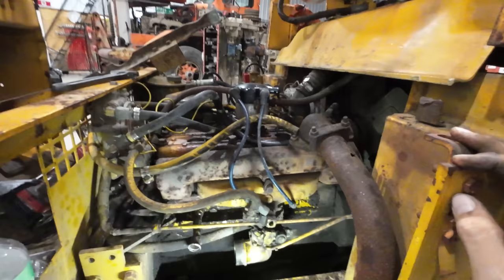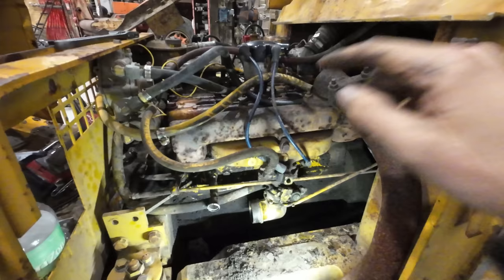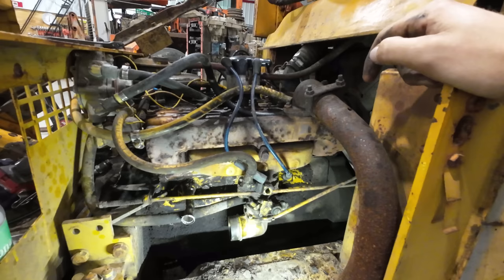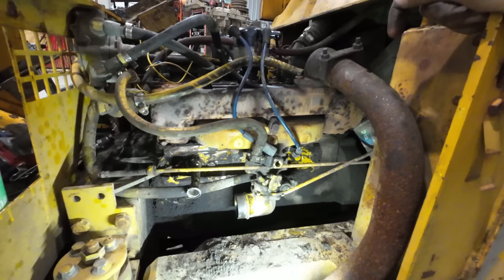So what's the cause of our low compression? Well, my guess is on number four, the one with zero compression, we probably just have a stuck valve. I would say it's an exhaust valve because I can see the intake valve moving. And the rest of them that have low compression, so two and three, I would say they probably just have dirty seats. Number one is 90 PSI. I mean, that's not great either, but it should run on that. If they all had 90, I think we'd be running.